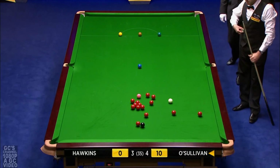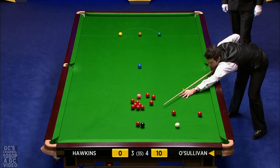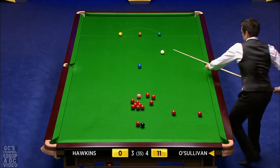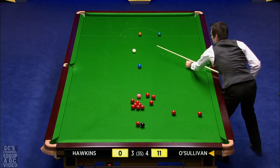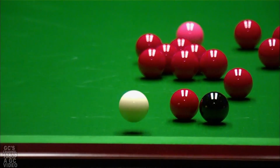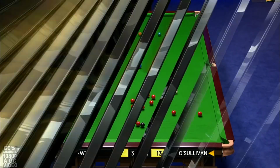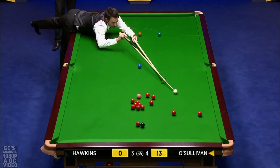Six. Seven. This was his pot. Have a look at the white. He hit it that hard, the white bounced right in the air. So it just shows you how accurate the players are with their cueing. Look at that. It bounced at least three or four times, and the red bounced. Absolutely.